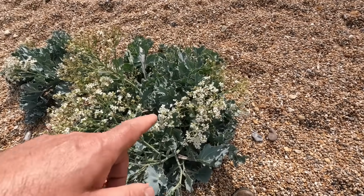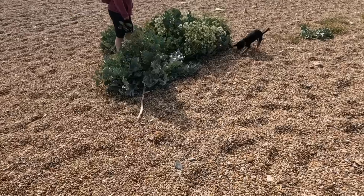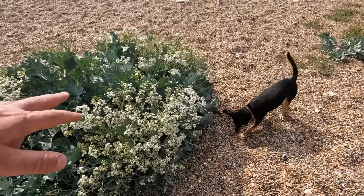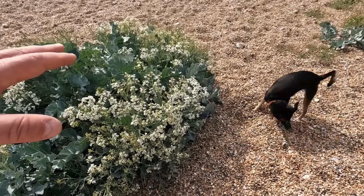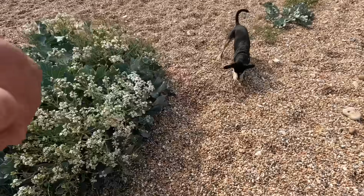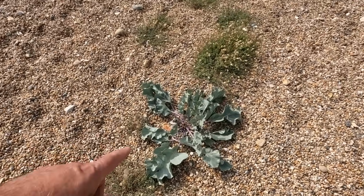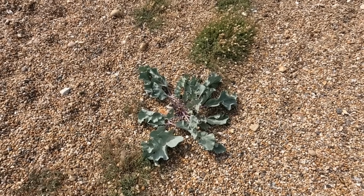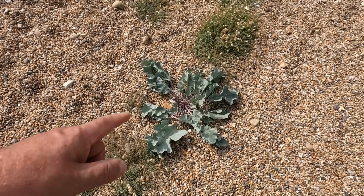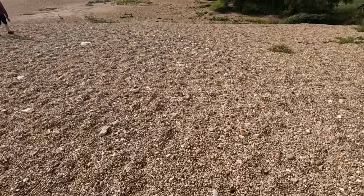It might well be that these flowers become scented in the evening, because white flowers are often scented to attract moths after dark. But you can see its relationship to cabbage, can't you? And broccoli, and you know, purple sprouting broccoli. It's not quite the same thing as cultivated cabbage, not the same species, but closely related.